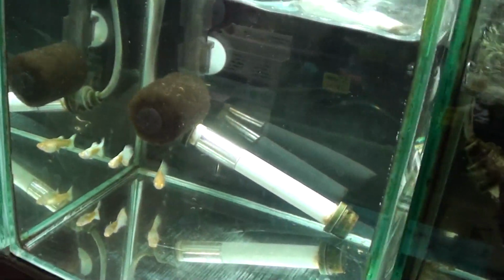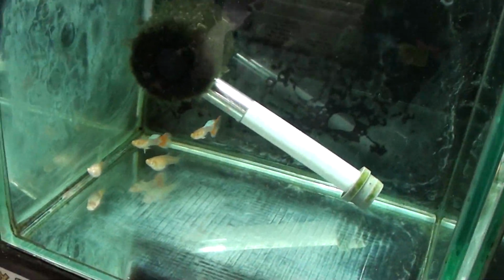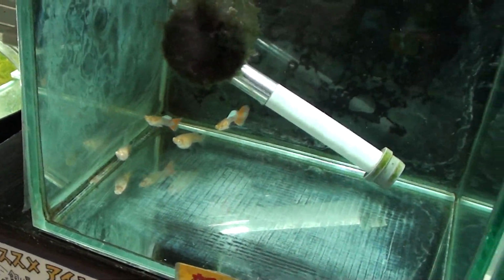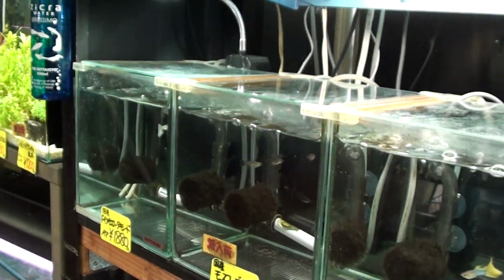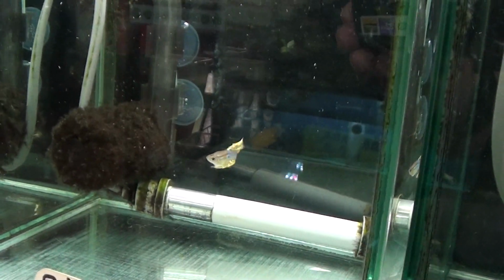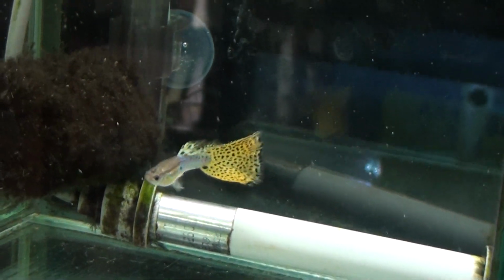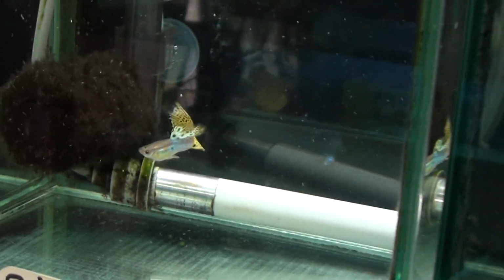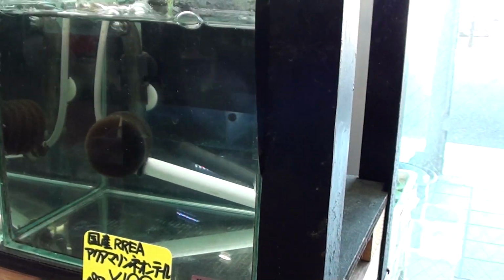Some guppies. Those are nice looking guppies, actually. Nice color on those guys. More guppies. Ooh, look at that one right there. You see that guy pretty good? Nice guppy right there. It's by himself. Looks like male, no female.